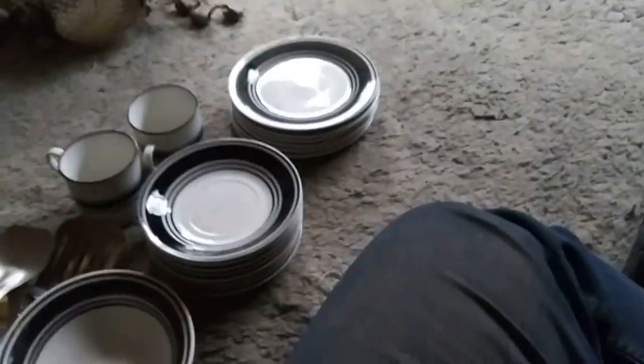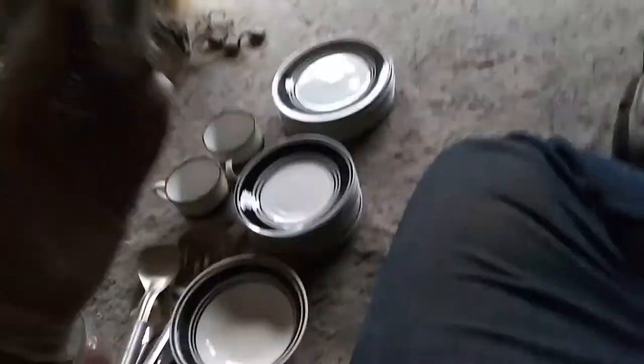Little tiny pizza cutter. Aww, a baby pizza cutter? Yep. Oh, and this thingy-mibobber. This looks like a torture device.